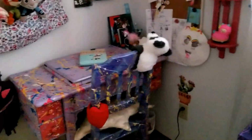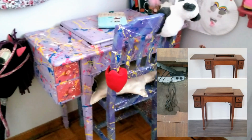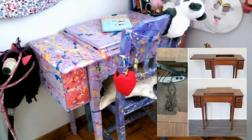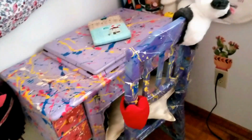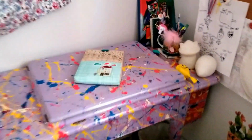This desk, which I did share recently on Instagram, the before, it was literally an old sewing table that I found by the side of the road. And everything got kind of taken apart. It did have the mechanism inside, but unfortunately was missing the sewing machine. This chair as well was a trash to treasure find, and got the splatter paint technique on that as well. But this desk was a labor of love, but absolutely worth it.